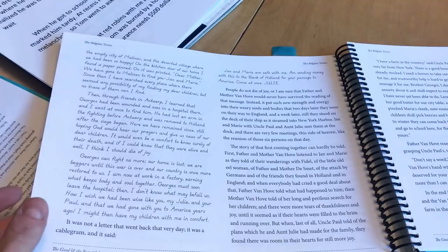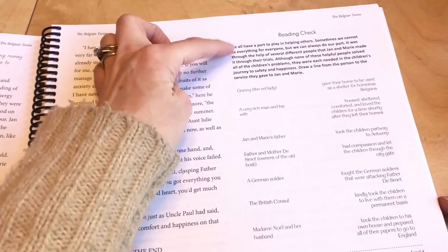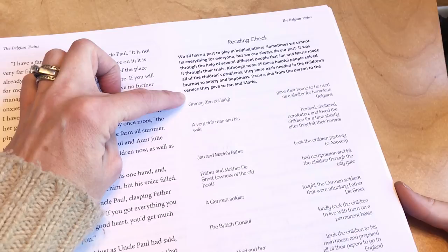Okay, so let me give you an example. It's this page. So it's about 3.5 to 4 pages a day. And after he reads, he comes over here. You need to go through here and do this exercise. It says, draw a line from the person to the service they gave to Jan and Mary. Okay. So again, he does this. We're gonna do that right now. This is still lesson 40.